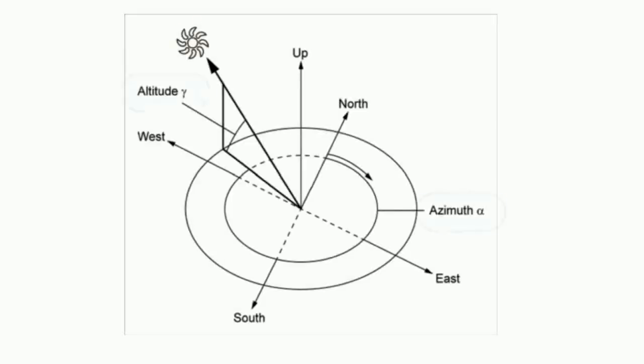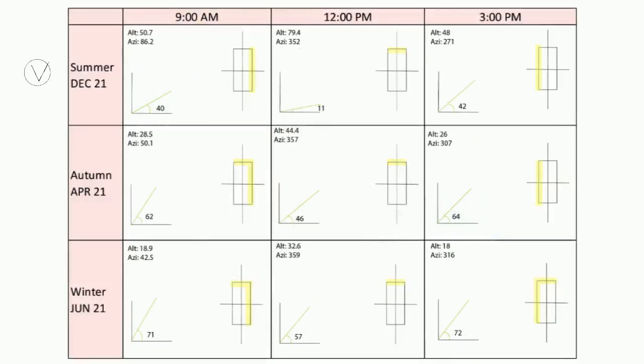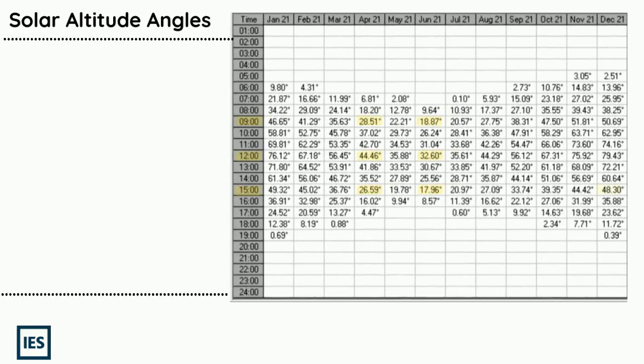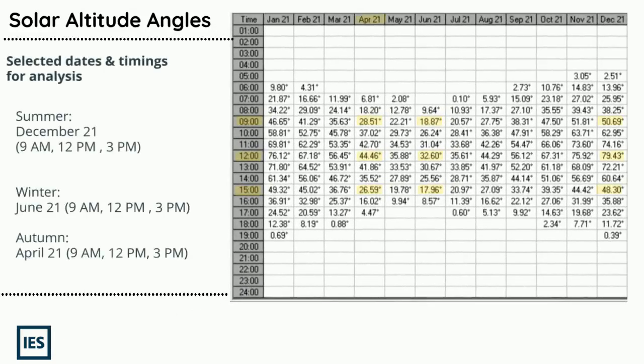The strategies of the kinetic skin are determined according to the azimuth and altitude angles of the sun in summer, December, winter, June, and in autumn, April. Accordingly, the following chart is devised, which allowed us to determine which side facade to control. For the purpose of the study, we will work with 3 scenarios in each season selected: 9 a.m., 12 p.m., and 3 p.m.